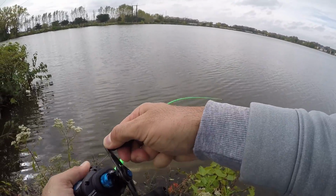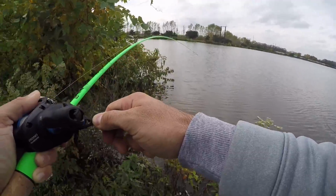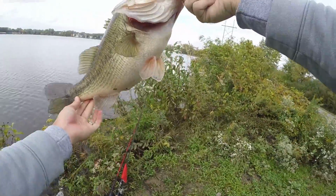There's a fish. Oh my goodness, that's a good fish. Oh my gosh, that is a PB whole beef. Oh my gosh, look at that thing.